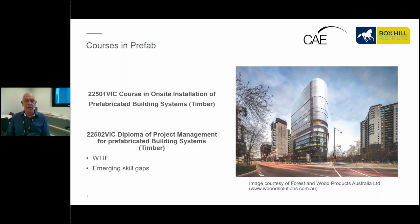Our four qualifications are funded by the Victorian State Government's Workforce Training and Innovation Fund, otherwise known as the WITF program. And the state government had concerns around the gap between what industry needs and what TAFE is providing, and is trying to bring the two together to address emerging skill gaps that aren't addressed by our national training packages. And do you like that building on the right-hand side? It's quite a beautiful building, isn't it? I'll talk a bit about that later on.